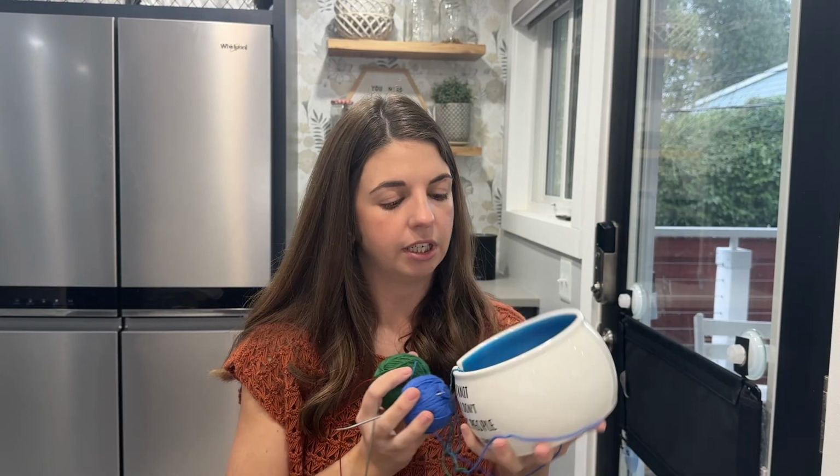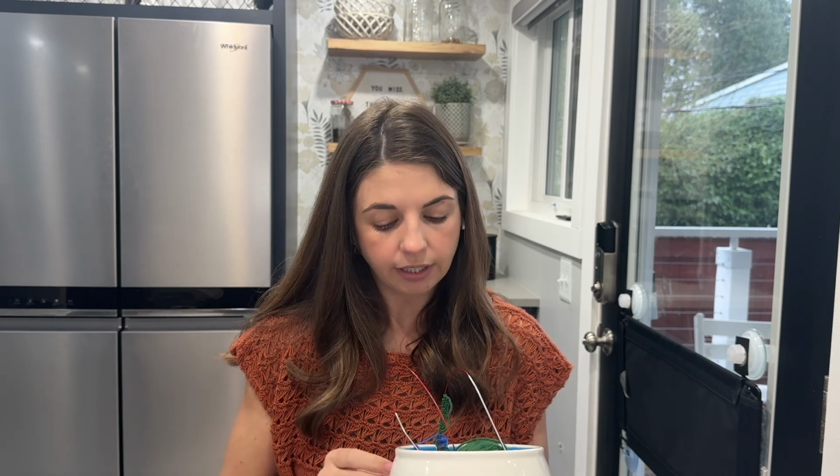Okay, so I am making 18 bookmarks for my daughter's first grade class. I'm going to her class to be their mystery reader almost exactly 1 month from today, I think. I went through my scraps and I just pulled out colors that were bright for kids and that were somewhere between 4 and 5 grams because they don't take much.